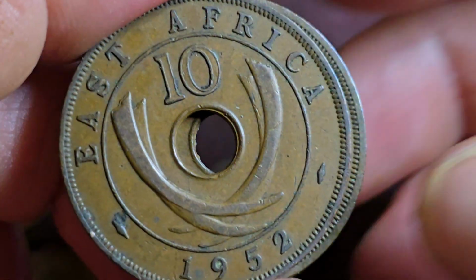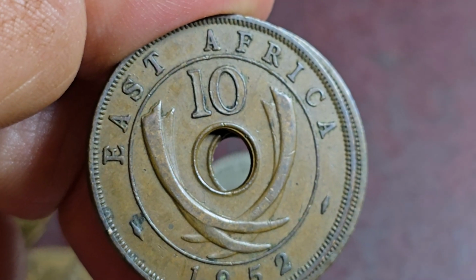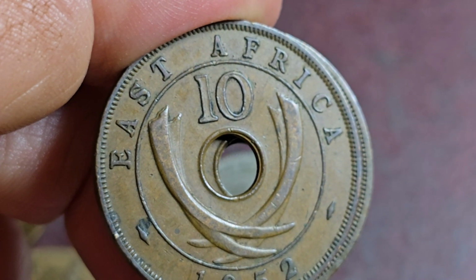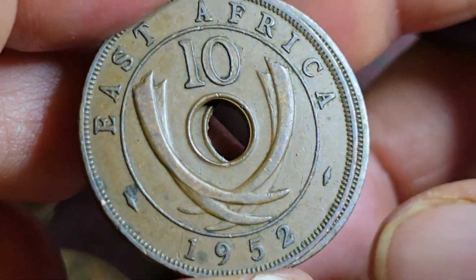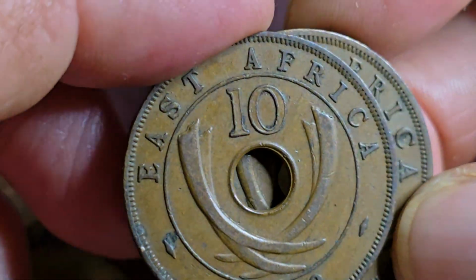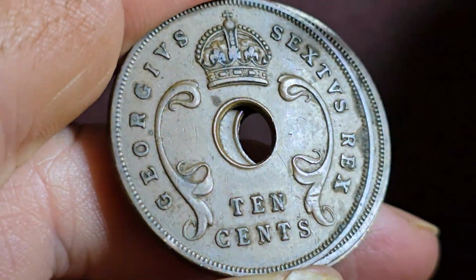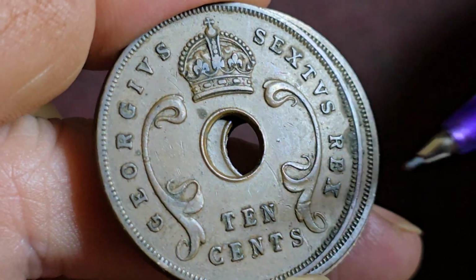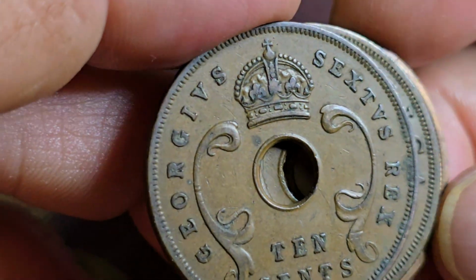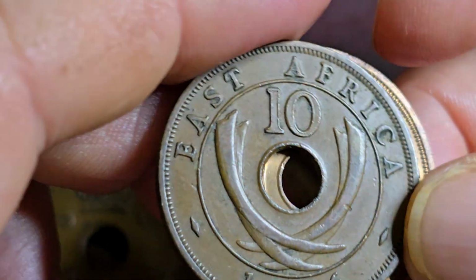Okay, 1952. So this is the last year of issue for this reigning monarch, and the mintage depends on what mint it is. If there is an H, it's only 2 million, but this one doesn't have a mint mark on it. So it's just a London mint with 15,800,000. So a fairly common coin, probably about $5 in that condition.